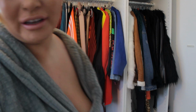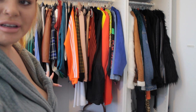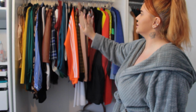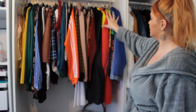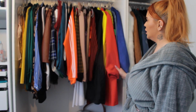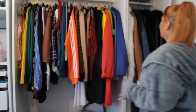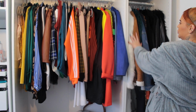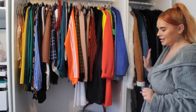Right, I think we've done it. I think. So this one is now my tops, my shirts, my jumpers, my skirts, my trousers, two pieces, jumpsuit, dresses, and then colourful jackets. And then over here is like coats and jackets, so like coats, lighter jackets and kimonos and my leathers.